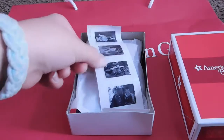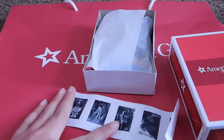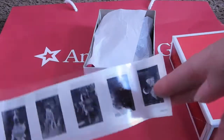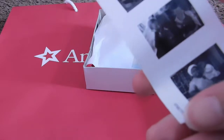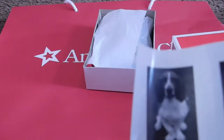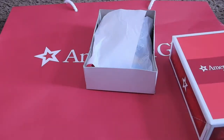So to start off, it has this little roll of pictures. They are stickers, so I think you stick them inside a camera or something. I'm not positive, because I haven't really looked at the set so much. But these are just some photographs. You have her friends and family. And there's her little dog. I'm guessing that's her dog, Grace.